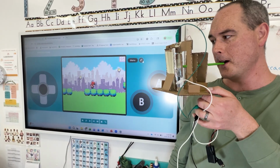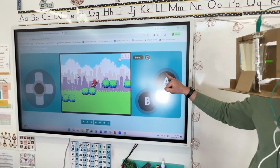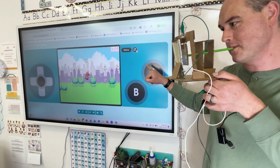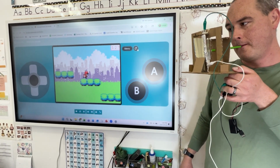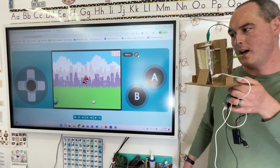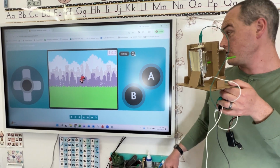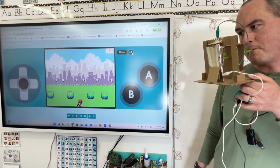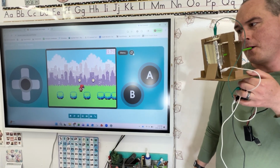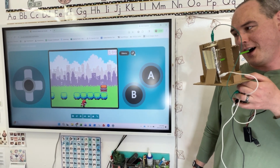He does, yeah. And the light here, or the A button, flickers. Uh-oh, I'm stuck. Yeah, so one thing we can change in our controls is we can make this A button not flicker as intense. Uh-oh, made it. Oh no, I missed it!